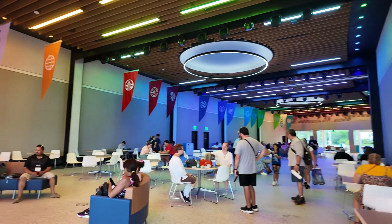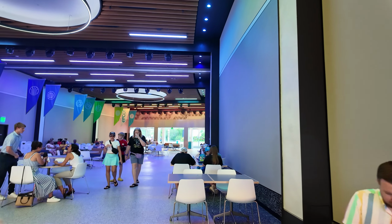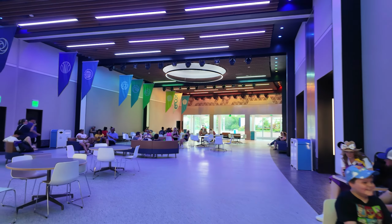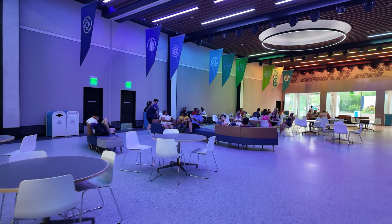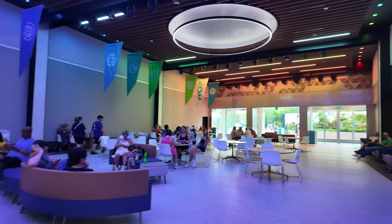Whoa, it's just a Communicore Hall. This is a giant place to sit down, cool off. This is amazing, actually. I love this. I like all the flags. It's a great space to just come in and cool off again.